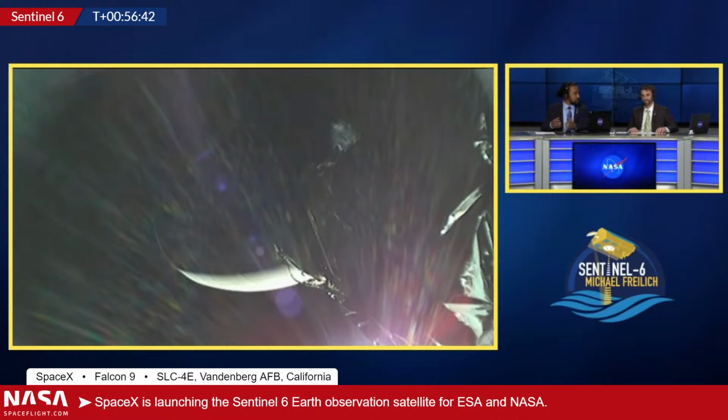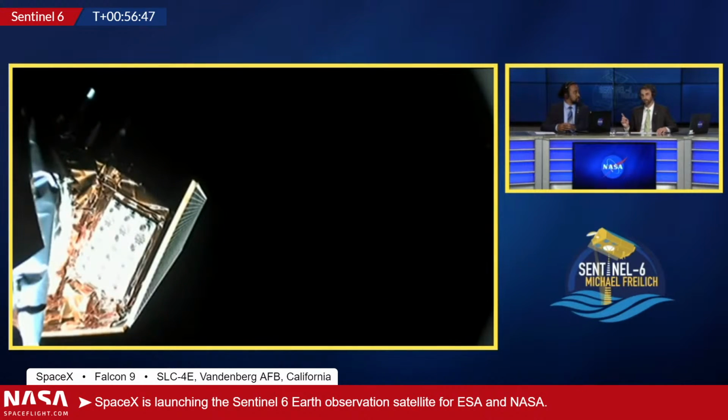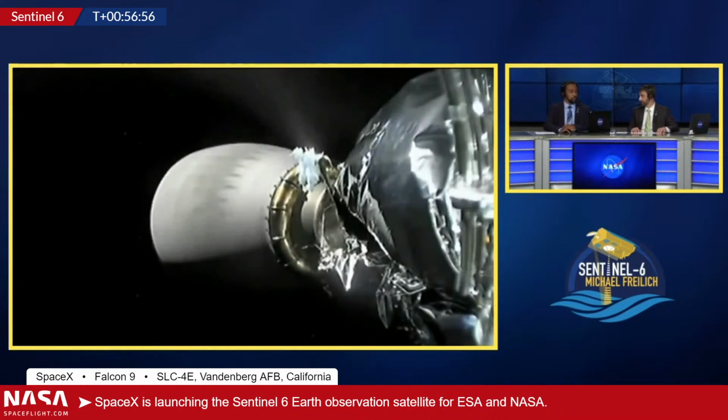And I've seen a couple shots of the payload up at the front. It looks like, I don't know if I missed them. There it is, right there. Yeah. So that's a view on top of the upper stage, looking into the bottom of the satellite, and we'll see that deploy whenever they're going to do that, because we don't know the actual time. Yep.